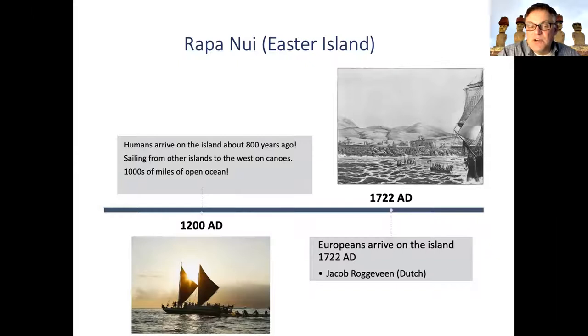So here's the chronology that we know of for these people living on Easter Island. Humans arrived about 800 years ago. They're sailing from other islands to the west on canoes, thousands of miles of open ocean, really remarkable sailing. Our own understanding, from a European perspective, of Easter Island or Rapa Nui begins about 1722 AD. So much later, after 500 years of people living there, Europeans arrive on the island in 1722.